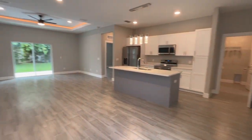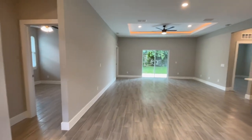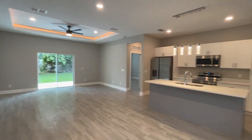So here we have the entryway to the home. And as you can see, it's a very open layout, open space. Everything is just so wide and so open, and you can see from here, obviously, there you have the kitchen, here you have the two rooms and the bathroom.